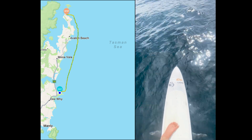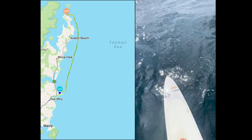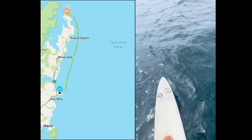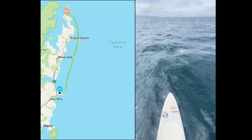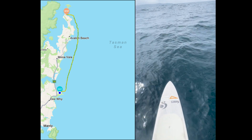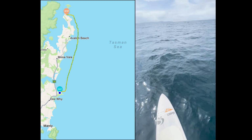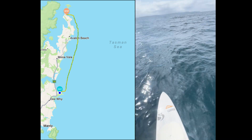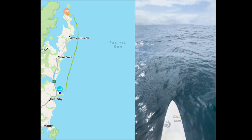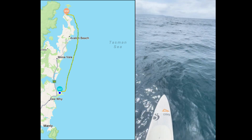The wind's irrelevant right now. It's light enough that it doesn't matter which way the wind's going. I'm riding the swells, having a blast. So stop worrying about wind strength when you're downwind. Look at the period and direction of the swell instead, because that's going to give you a better indication of whether you're going to have a good run or a bad run.